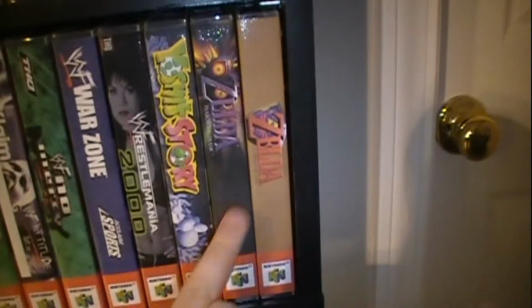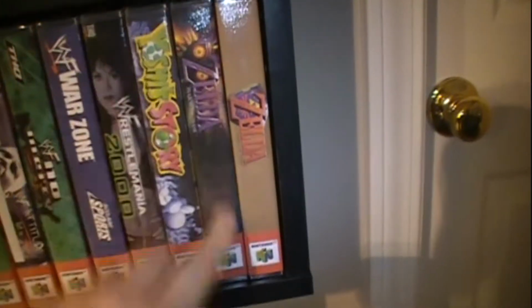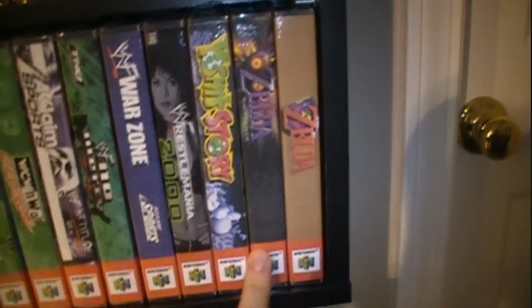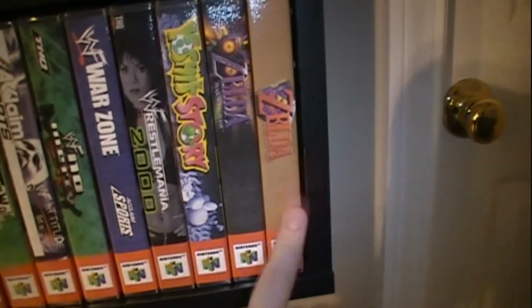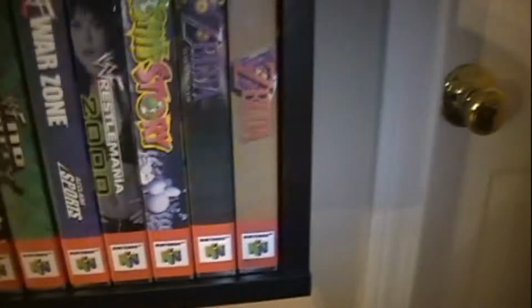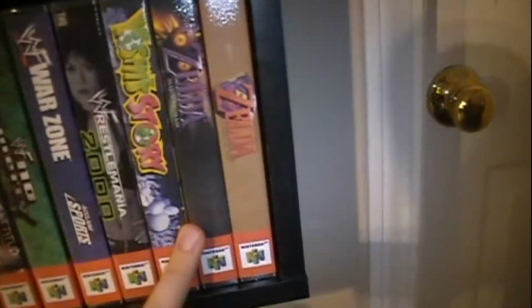Yoshi's Story, the collector's edition of Legend of Zelda Majora's Mask, and the non-collector's edition of Ocarina of Time. I have yet to actually find the gold-carded collector's edition for that, but I'm still on the lookout.